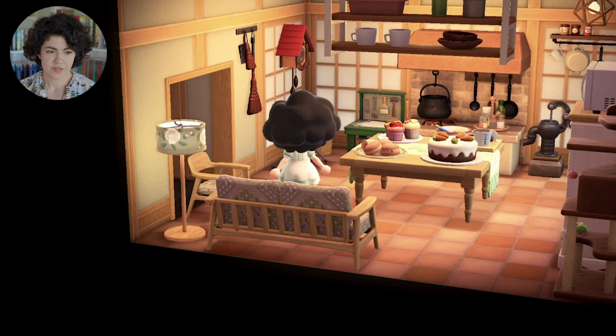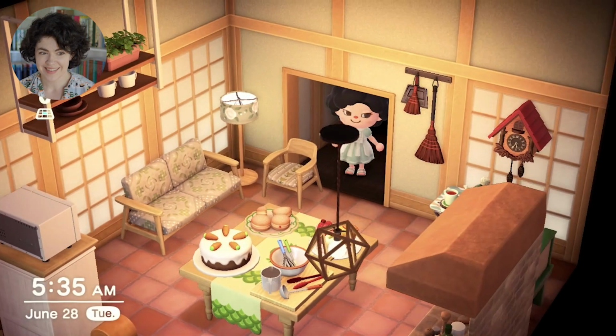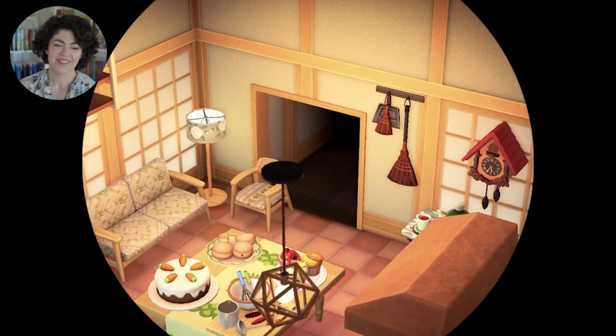All right, so I'm gonna move on to our next space. Oh, I'm in the camera. I was like, why is it not letting me leave the room? I was in camera mode.